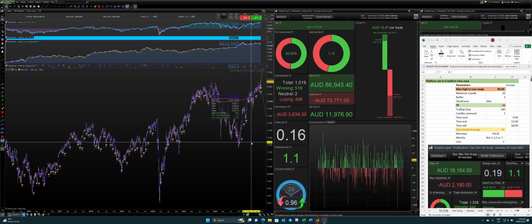let's have a look at where we are compared to the settings that we had determined. So I'm still running the same settings. Minimum candle size of 20. We won't take a trade if we are experiencing a 30-minute bar that is larger than 90 points. The buffer before you take the trade is 3 points on either side of the high or the low.